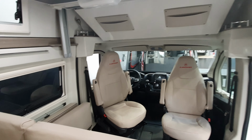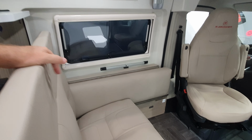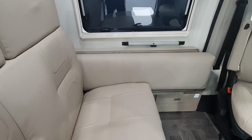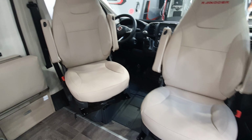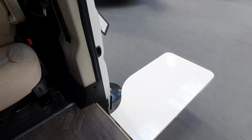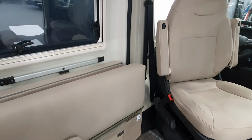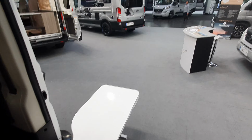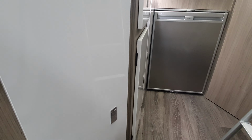Now the thing is this, when the bed comes down, you can see you've still got plenty of space under these chairs, which I think is a good thing. You can actually sleep 4 in here if you want, but I think 2 is quite adequate for a van of this nature. Now, the table is currently outside, and you can put the table inside should you want. It'll both go in and out. So, there. And here we've got a mosquito net. Notice all the storage in the kitchen.